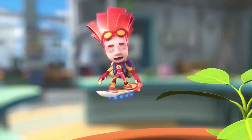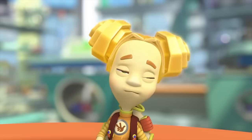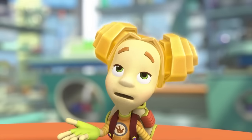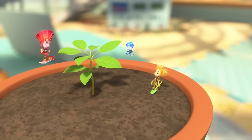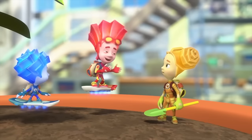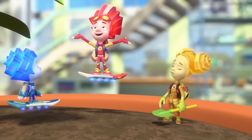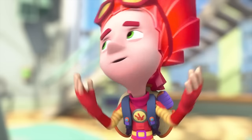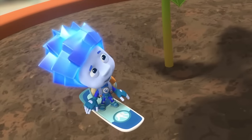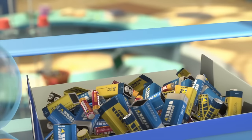The sun? It'll be so slow. Oh, batteries would be faster than the sun. Batteries? I really don't think so. Tula, do you know how much energy they have? Let's just bury a bunch of those batteries in here, and you'll be watching your lemon plant shoot up into a tree. Are you positive? Absolutely. And where can we get the batteries? Over there. Professor Eugenius has a whole box full of them.